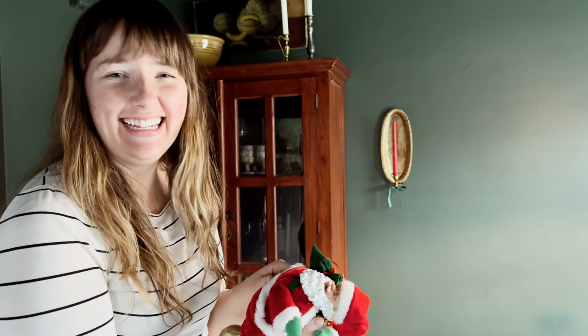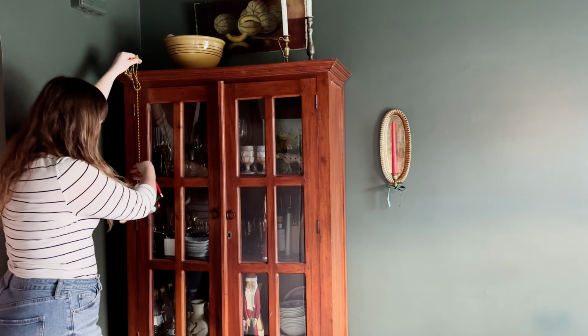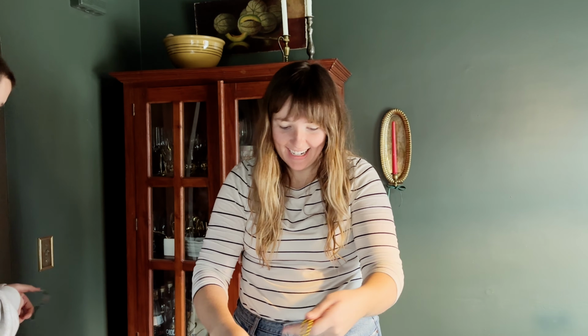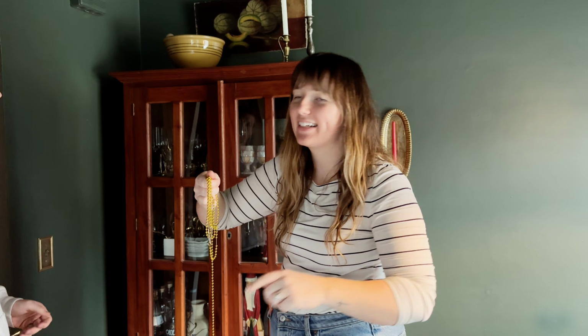Okay, so if you watched my thrift with me, you saw this climbing Santa. He does not work, at least he doesn't climb, but he does sing really loudly. Just a good $2 buy here, or whatever it was, really cheap. So we are going to be hanging it here on the cabinet, just something a little bit fun there. I got a few ideas from all of you of where to put it, and I did like the fireplace video idea just for fun, but I think that this is probably a good spot where the cat won't try to get it because that's a little bit of a struggle.